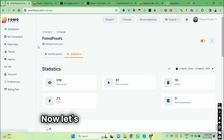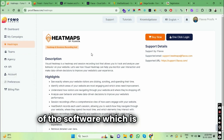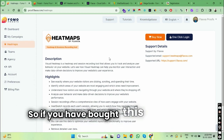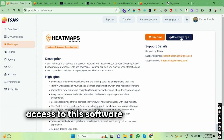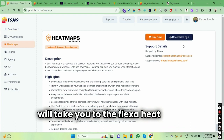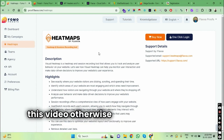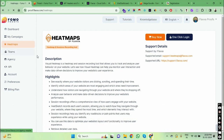Now let's move on to the next part of the software, which is heat maps. So if you have bought this plan, then you will have access to the software using this one click login button, which will take you to the Flexa heat maps product. I'm not going to cover this product in this video, otherwise the video will be too long.